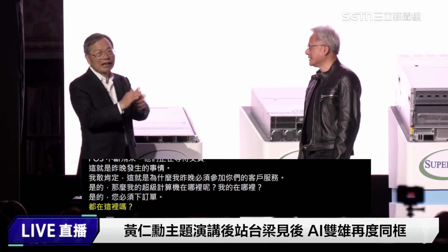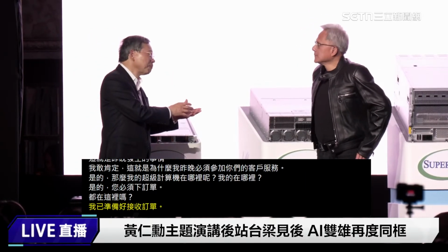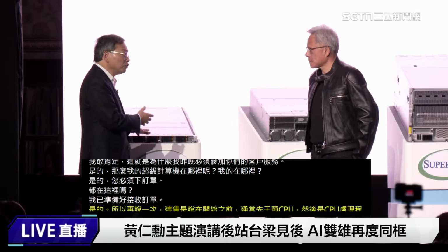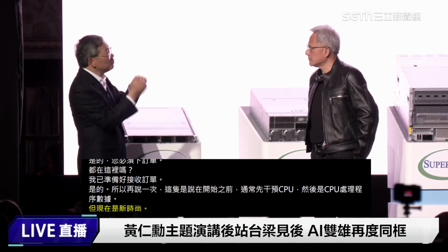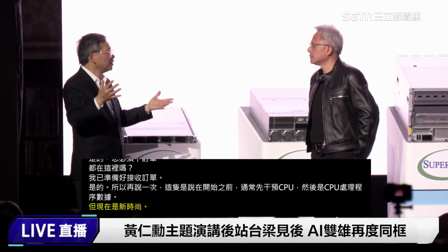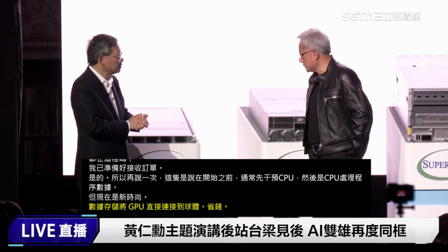So again, like Jason said before, storage usually interfaces with the CPU, and then the CPU hands the data to the GPU. But now, the new fashion, data storage connects to the GPU directly to speed up. Save money and speed up. Yeah, that's right. And get smart. Much faster. And get smart, right.